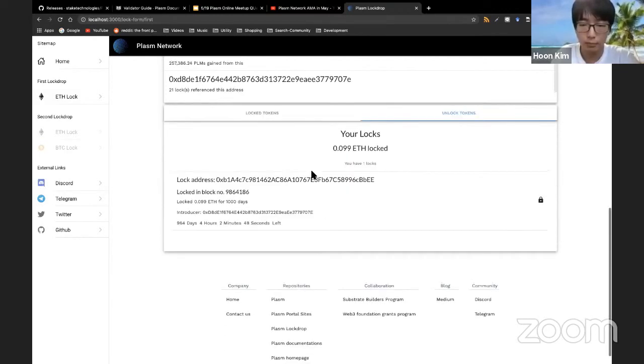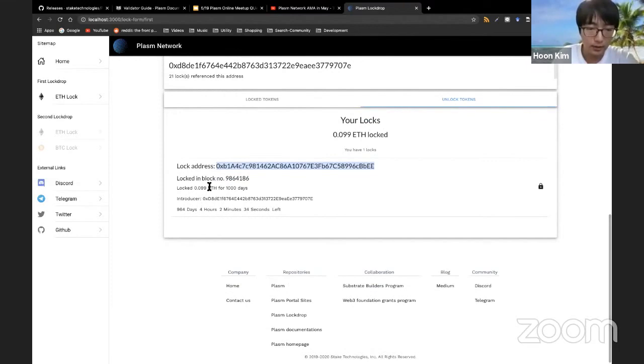Okay, there we go. And boom, this is the lock address that you should send an empty transaction to. So far, I've locked my 0.099 Ether for 1,000 days. I'm sorry, I'm too poor, but anyway. 1,000 days, I have like 964 days left, which is about 3 years, and I'm pretty sure I'll be dead by then.